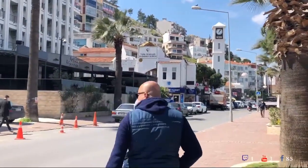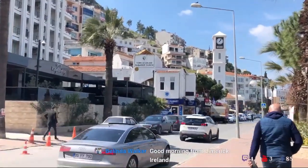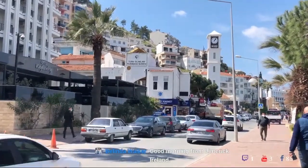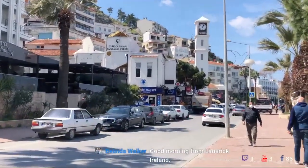So where are we going? Well, we are going up. You see the clock. We'll go to the left at some point and we'll climb the stairs and we'll try to get to the Kusadasi sign, our Hollywood sign of Kuşadası.